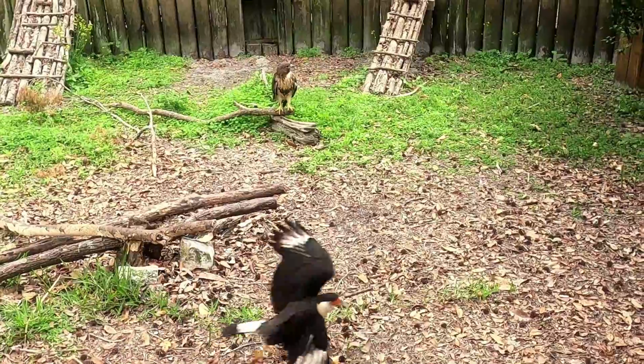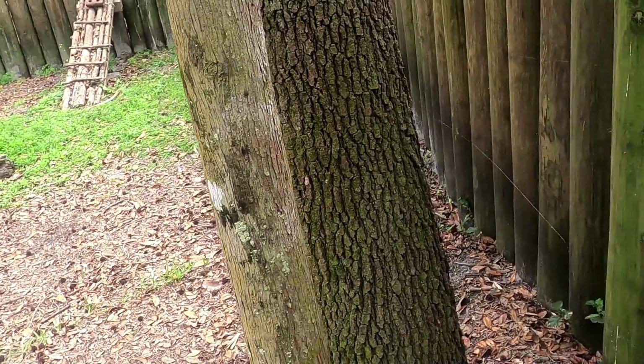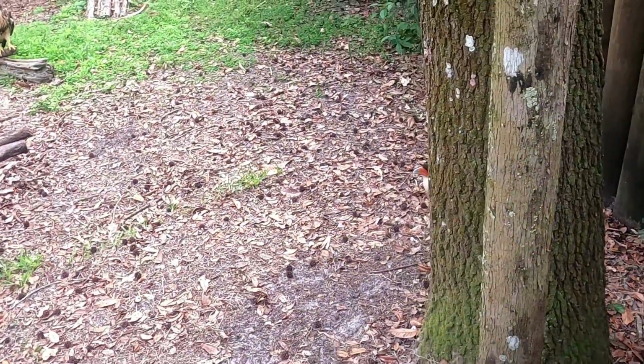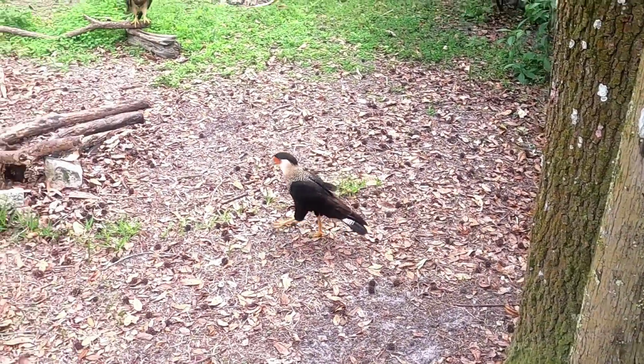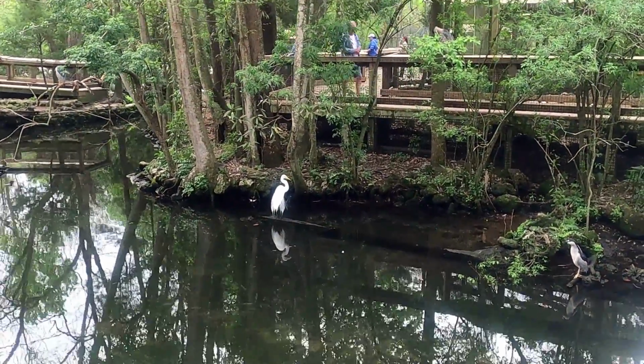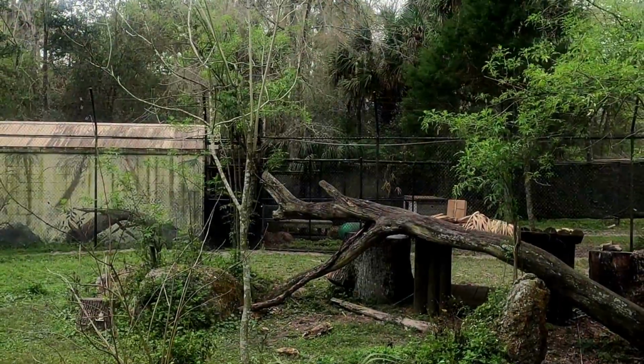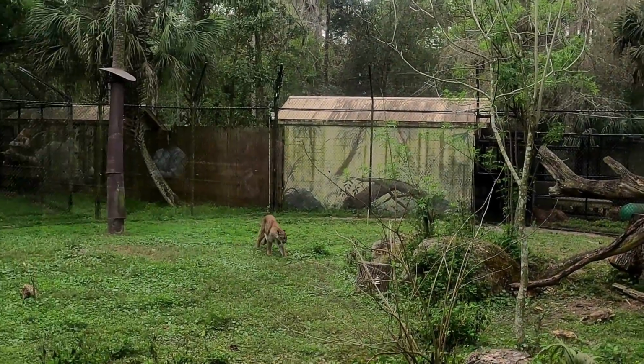There's an eagle there. Oh, there he goes. He likes hiding up there in the spider web. What kind of spider it is, too. There's a pretty snow egret there. They got two, but one of them is in a separate container.